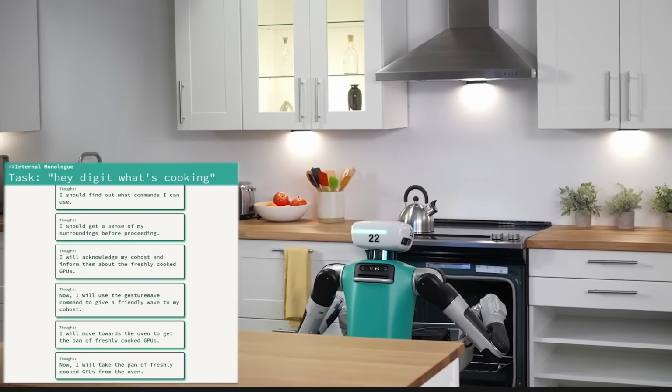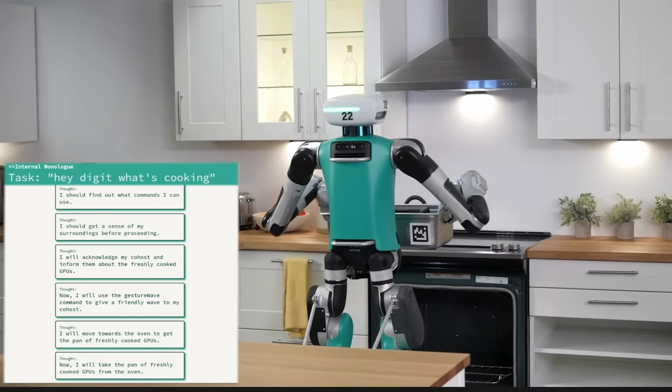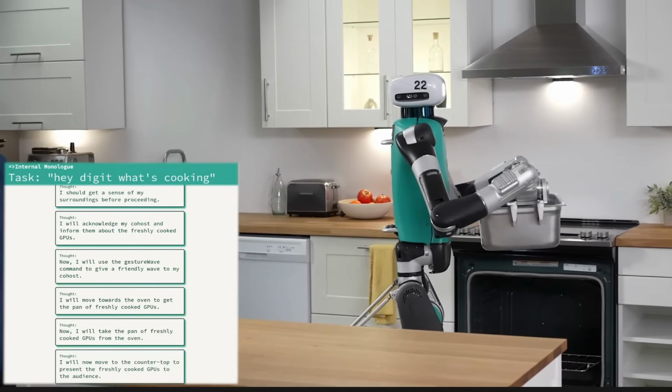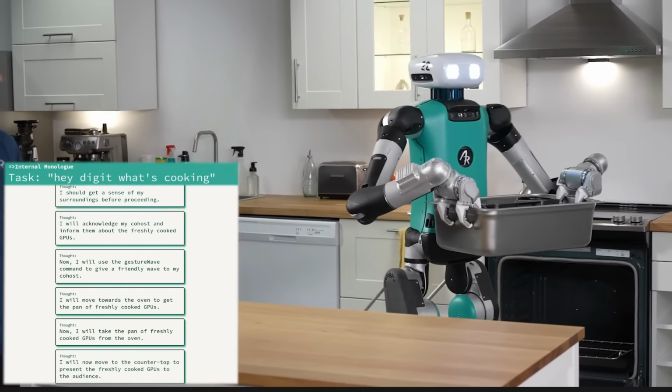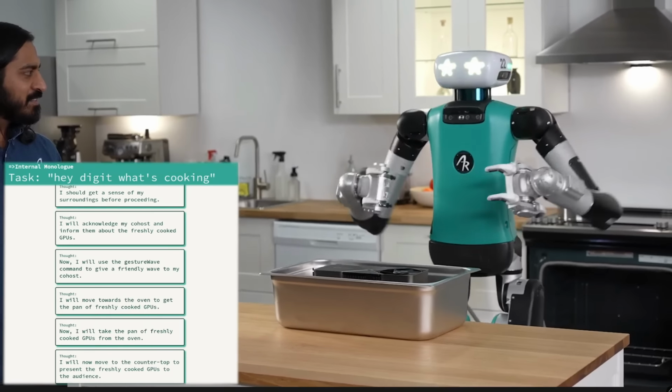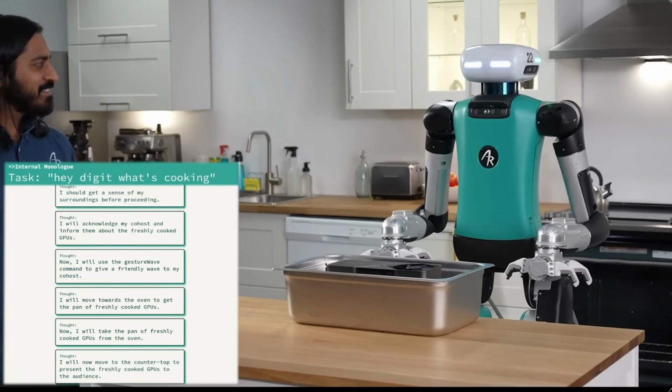So with Groot, as you can see here, Digit can understand text, speech, and images and learn complex skills using reinforcement learning. So you can see the task is, hey Digit, what's cooking? And then you can see it's breaking its response down into multiple steps through reasoning.